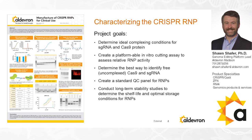So with this in mind, Aldevron set out about a year and a half ago to establish the optimal conditions for complexing and characterizing the RNP. Some of the important parameters we thought to define were, first, what are the ideal conditions and ratios for complexing the guide RNA and the Cas9 protein. We then needed to create an in vitro cutting assay to be able to determine relative cutting activity of individual RNPs.